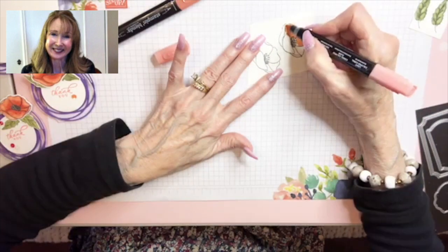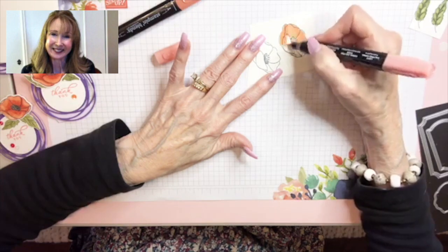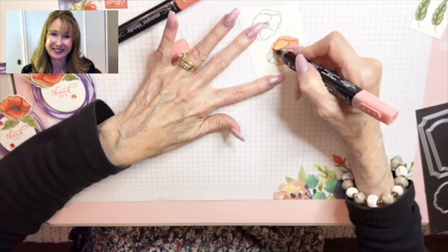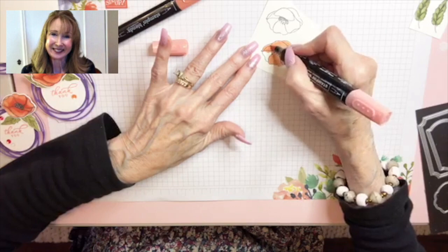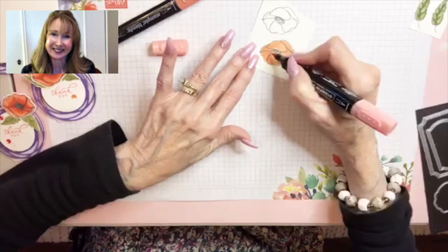What about you? And you know, this is so peaceful. I could sit and do this all evening. It really relaxes me. It's kind of like coloring with crayons. And if you don't have some of these Stampin' Blends, they're not very expensive. They're the fabulous alcohol markers, and I just love them.